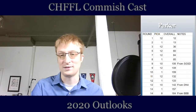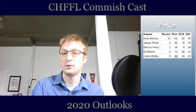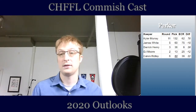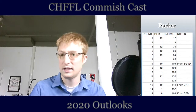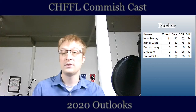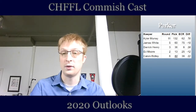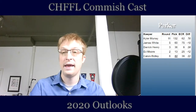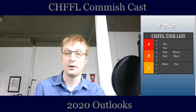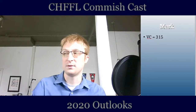Parker's missing his 4th and 6th in addition to having the late first round, so a little bit of trouble there. And then looking at his keepers, the good one is Derrick Henry. You can have him in the 3rd round, which does he have? Yeah, and he's positioned perfectly with the last pick in the 3rd round to keep Henry, so that gives him that extra top tier guy, and then he can take the 2 at the turn of picks 12 and 13. So that'll help him a good bit. I still think with the lack of depth and everything, Parker's going to be down in the C+ range with Stan. But every year Parker seems to make a move of things.